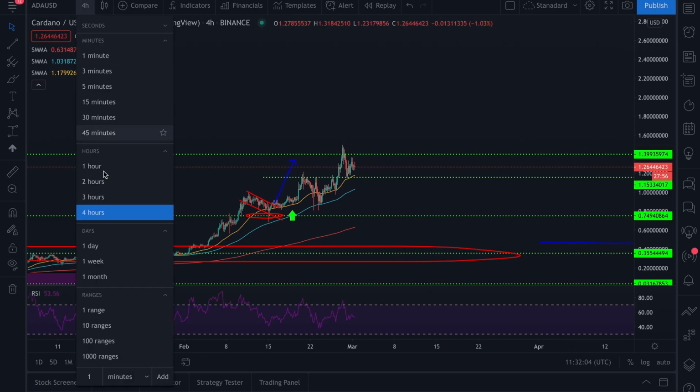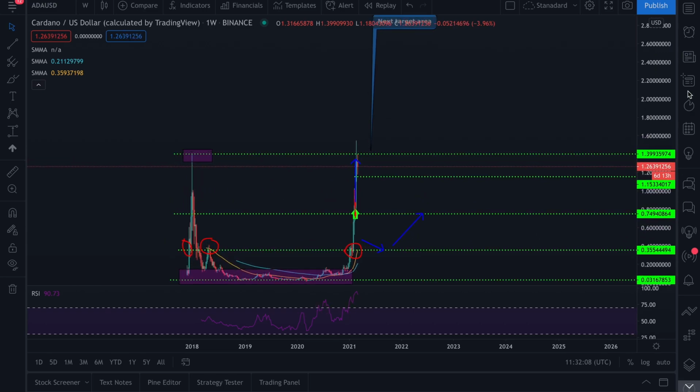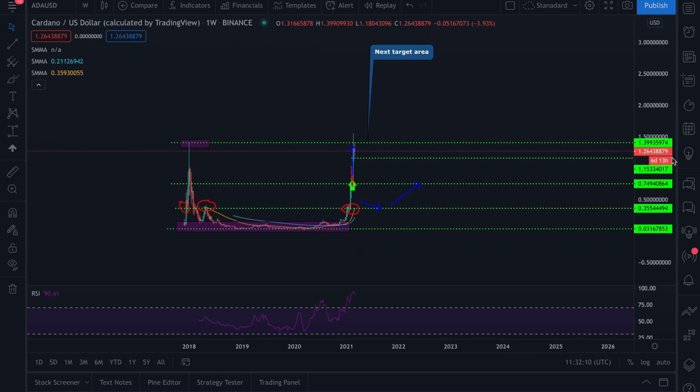Now, let's just zoom out again, guys. The reason why we zoom out is so we can see a bigger picture, right? When we're zoomed in on the lower time frames, all you can see is what's in front of you. Whereas when you zoom out, you'll be able to see what's on the left and look at more historic data. So you can obviously predict where price could potentially go in the future.